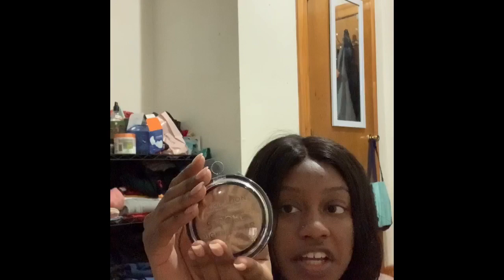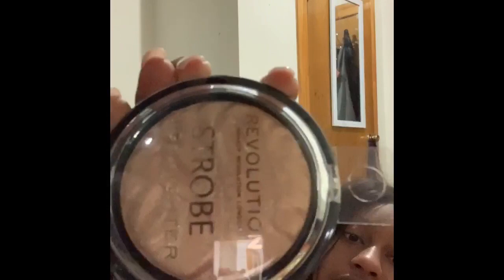Next, I got this strobe highlighter from Revolution. It's probably some knockoff brand that's made in China and not London, like it says. But it's super pigmented, and I think it'll go great with my warm undertones. And this was only $2.99, balling on a budget, which is why this channel is called Mo Money Broke Problems. How to look fabulous on a budget.